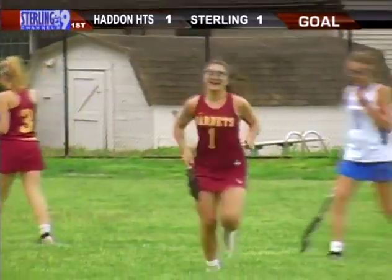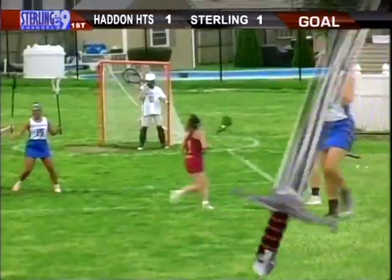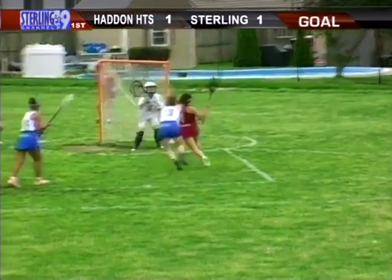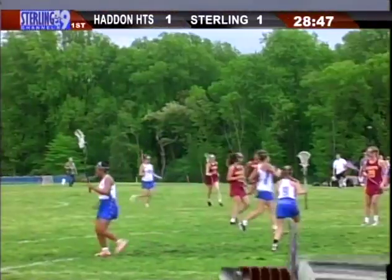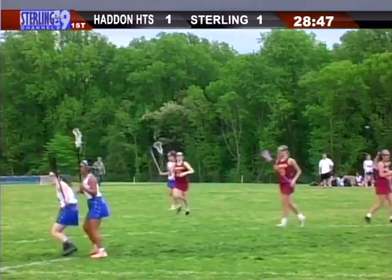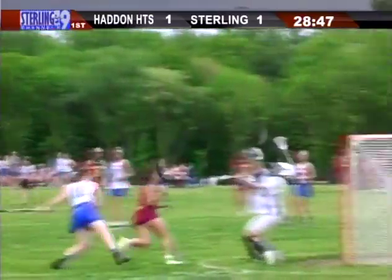And Haddon Hts gets a goal there by Sailor Allen, number 1. Comes in from the right side right there and knots the score up 1-1 here in today's Colonial Conference action in girls lacrosse.